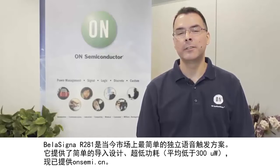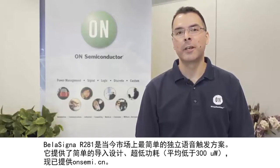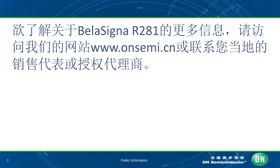BelaSigna R281 is the simplest voice trigger solution in the market today. It offers easy design-in, ultra-low power consumption, less than 300 microwatts on average, and is available today at onsemi.com.